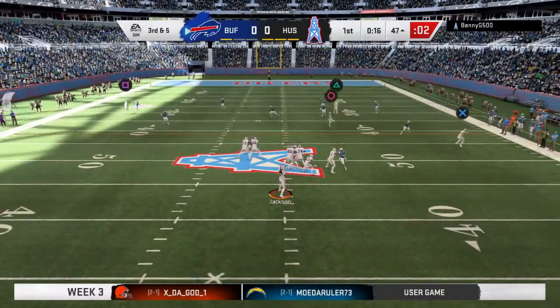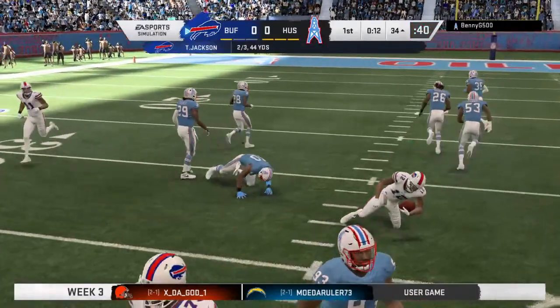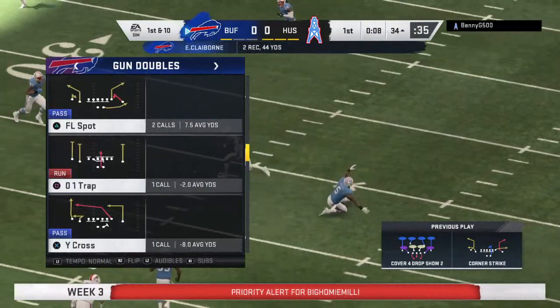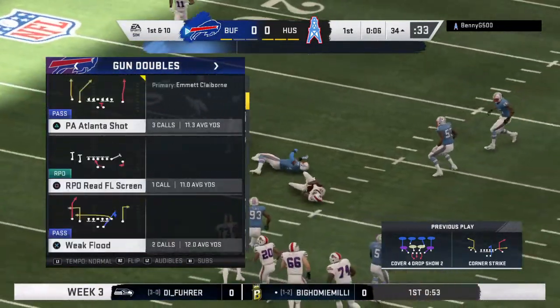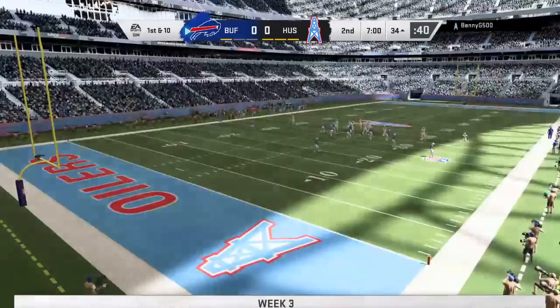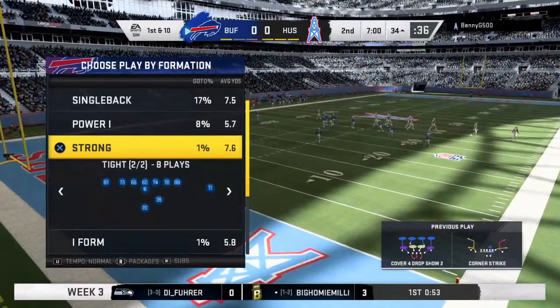From the gun, it's Jackson. Wide open receiver, complete. And he's corralled, but not before getting it inside the 35. 12 yards that time, and a Bills first down. From the 34 now, here's 1st and 10. No score after 1 on EA Sports.